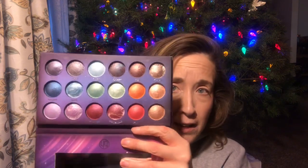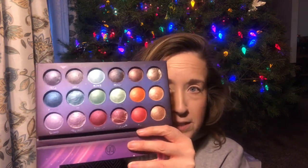Okay, it says the stars will truly align when you use this baked eyeshadow palette with 18 versatile shades. This palette comes in a range of out-of-this-world colors that work for everyone. From everyday neutrals to vibrant hues, your look will undoubtedly be Galaxy Chic. Ooh. So, I swear, they put some silly things there. But I'm going to tell you, when I opened this on Christmas Day and I looked at some of these colors, I just thought they were absolutely stunning.